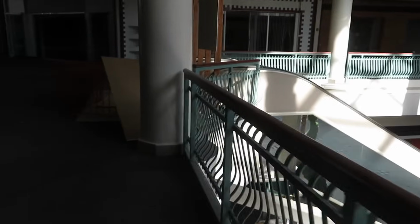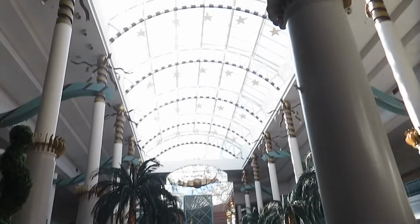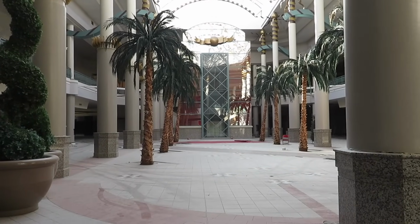I can go down. Whoever he is and whoever he's with, they ranged farther down that way, so this area might be a little safer now. This is just so amazing looking though. We're right in the middle of it now. This is the grand center of the mall. I knew this was going to be good. This is already one of my favorite places ever, and I've been here for 10 minutes.